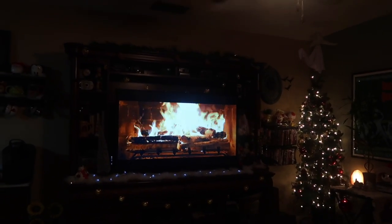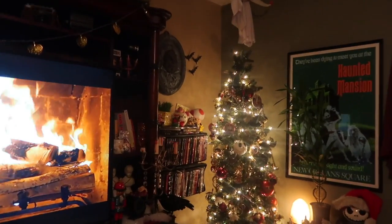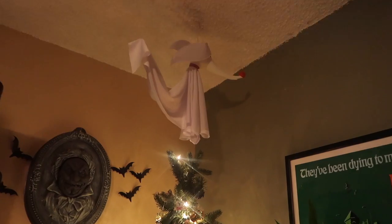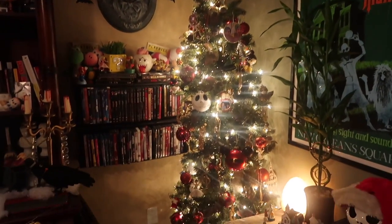Welcome to my home. Alright, so this year is my first time deciding to make a corner dedicated to Halloween and Christmas combined together. This is my attempt at a Nightmare Before Christmas and Haunted Mansion twist to Christmas.